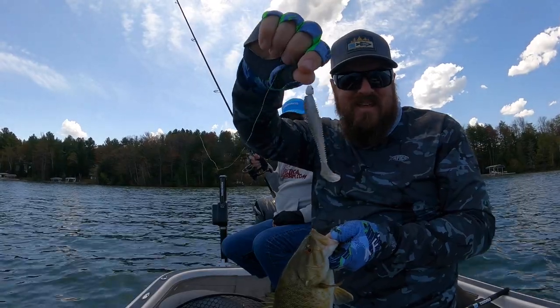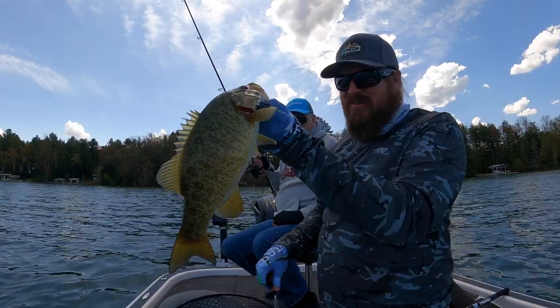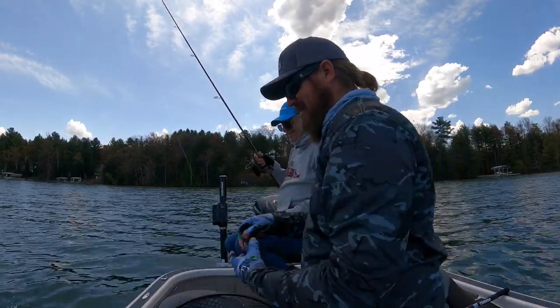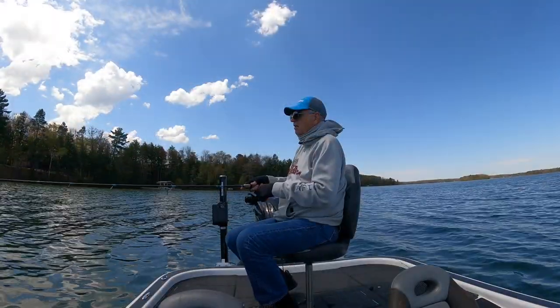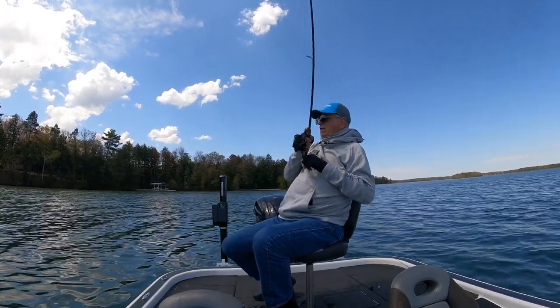3-3 electric shad, little guppy head. He's back here doing work. He hit it when it hit the water. Did he?